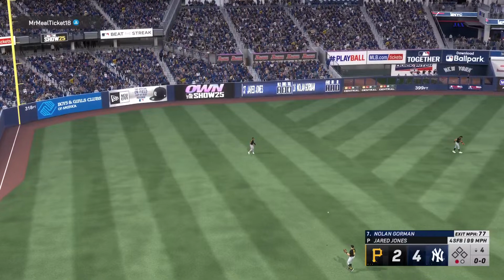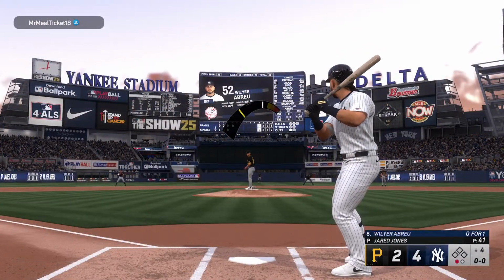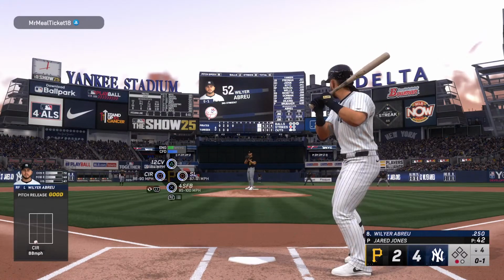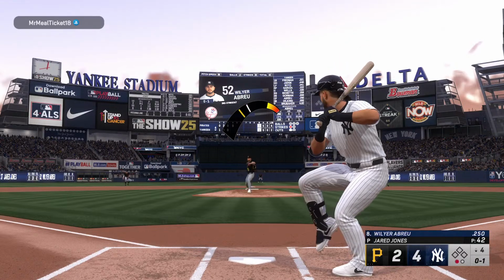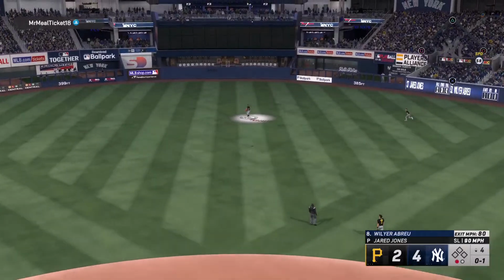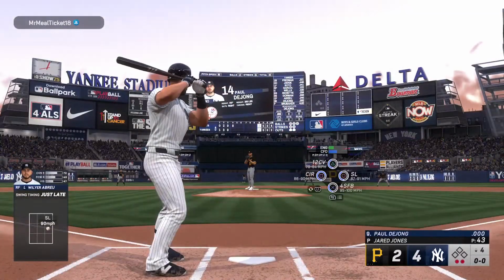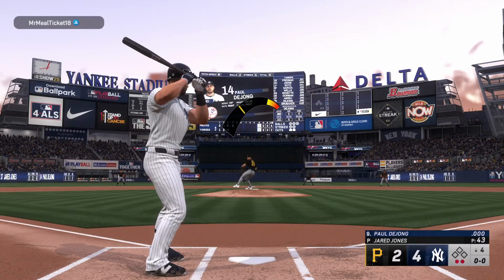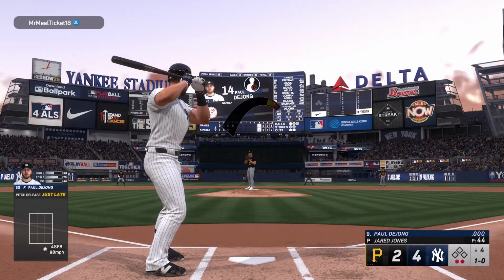And there's one away. And now Wilyer Abreu. That's in there. That's strike 1. Bases empty, 1 away. We're here in the bottom of the 4th. Center field. Brings it in. 2 away now. And now Paul DeYoung. He reached out a walk his first time. That's off the mark. Ball 1. 1 ball, no strikes.